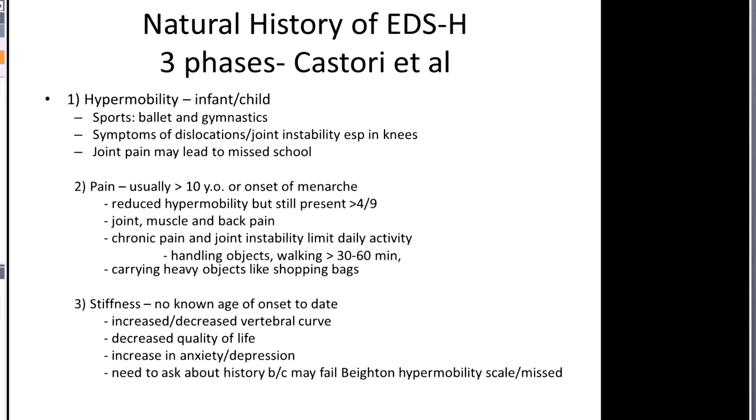So it's the hypermobile person in the first phase, typically an infant and child that doesn't really have pain. They're just loose-jointed and can do bendy tricks for their friends. They tend to be geared towards sports like ballet and gymnastics. You'll see a higher density in that population. Wrestling probably as well for men. They will have some symptoms of dislocations or joint instability, especially in the knees. They might have had toddler's elbow as a kid. Joint pain can lead to missed school in some cases, but not always. You may not see any pain at all at that age.